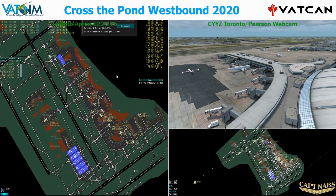The apron controller is an important controller. It can be a busy controller at times. And it's important to have some coordination on the apron.